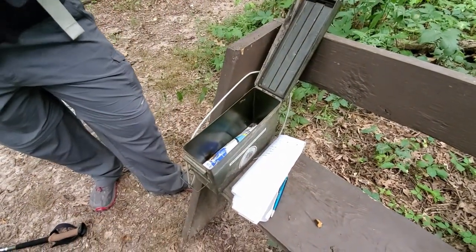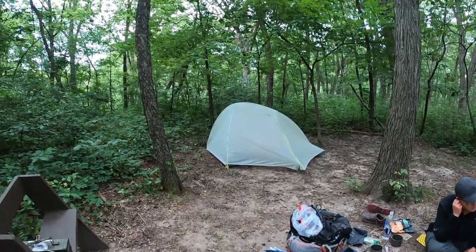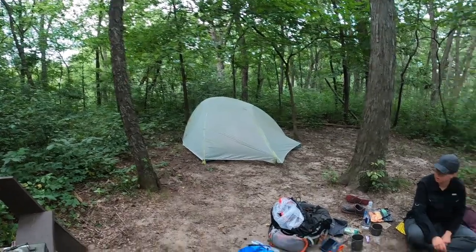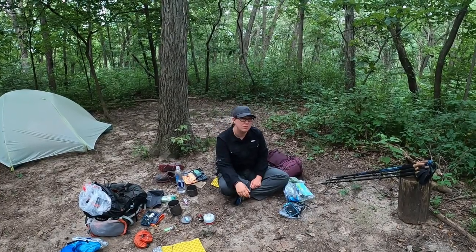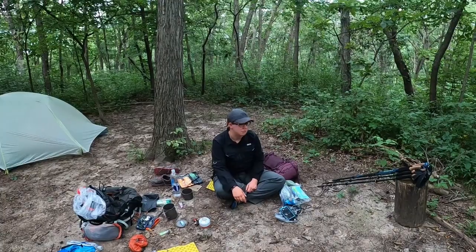Let's sign it up. So we've got our camp set up. Got the tent all situated, mats blown up, quilt strapped down, and we're ready for dinner. You hungry, Sarah? A little, but it's more cheese, so I'm interested. Mmm, cheesy.